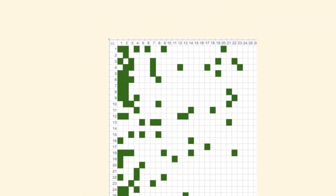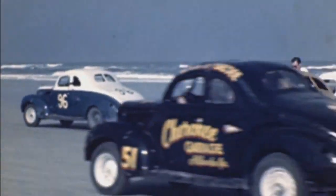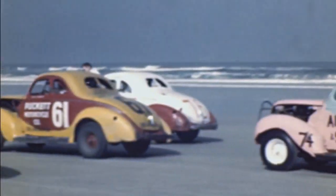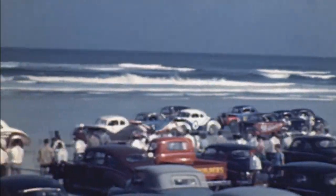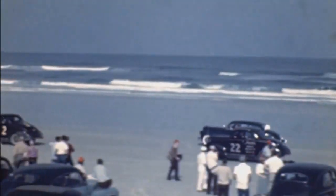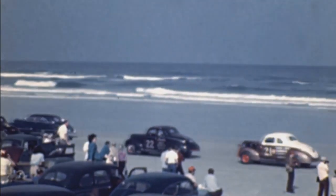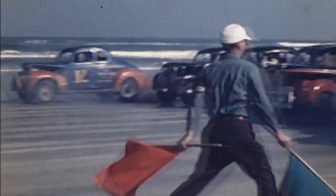In the Daytona Beach and Road Course race, Fonty Flock dominated the day, leading every single lap except the last one. On the final circuit of the 39-lap race, Fonty ran out of gas, and Bill Blair flew by, making the 1953 Beach and Road Course race the first race decided by a last lap pass.